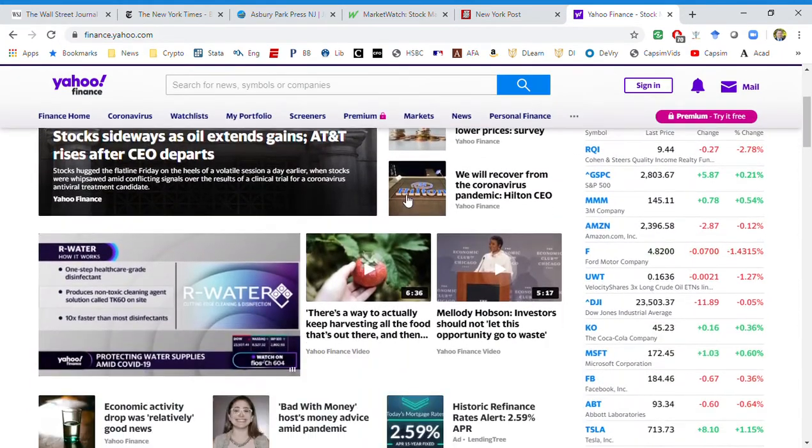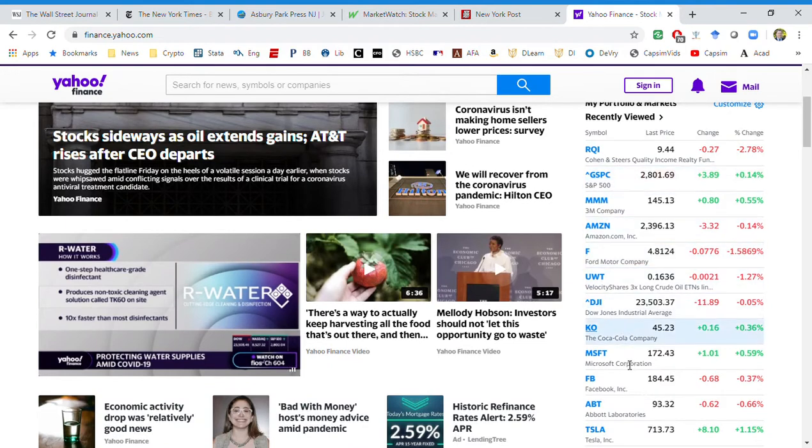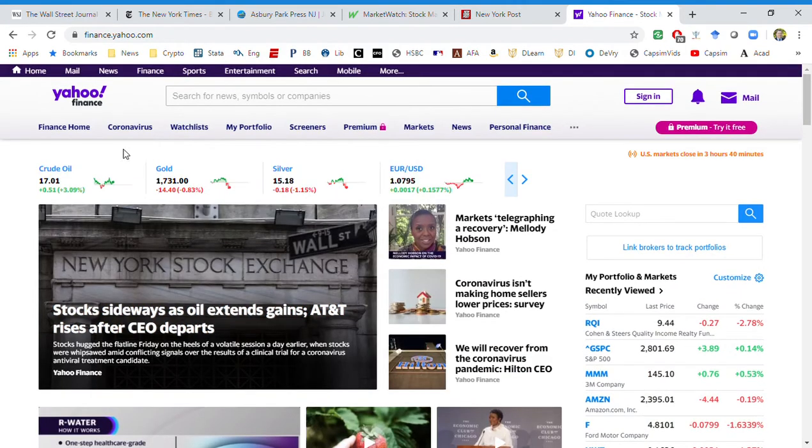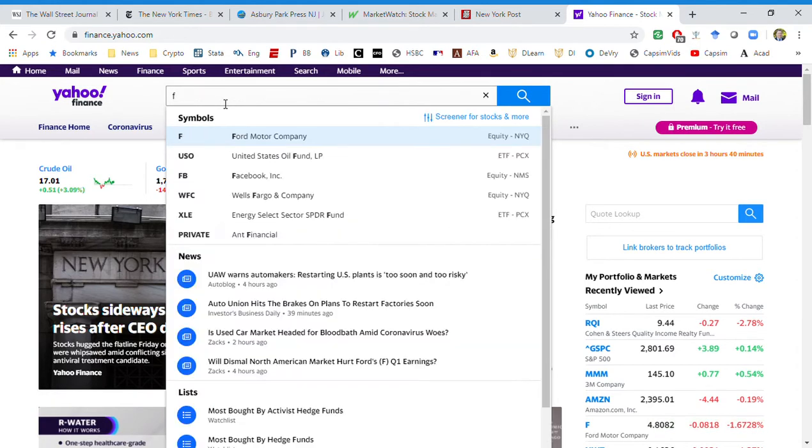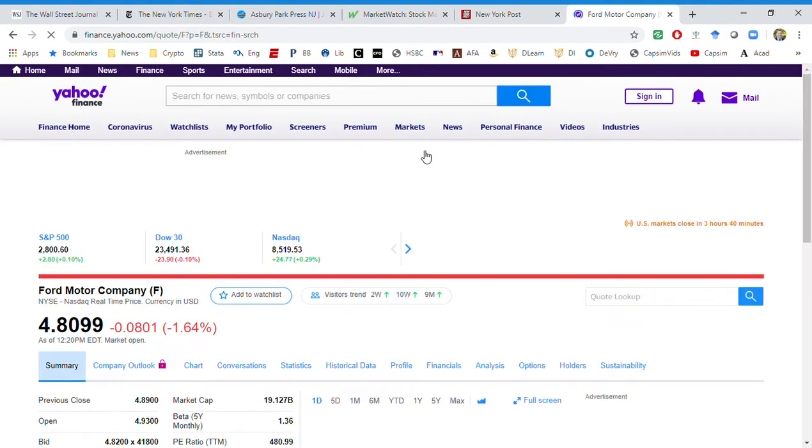Well, at any rate, we have stocks that you recently viewed. So this was stuff that I viewed recently. And let's say you're looking for a stock that you're doing a report on, or you want to purchase. So I'm going to use Ford. You hit the symbol, I happen to know it's Ford, but you could type in the name of the company, and that'll do just as well for you. And search for it. And there it is.